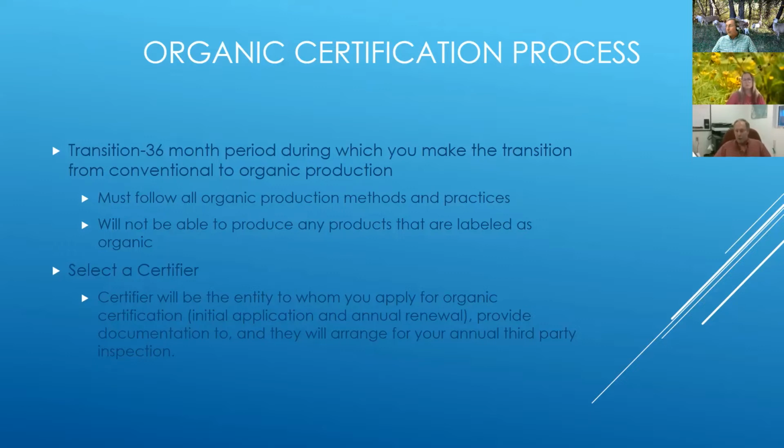There are a lot of certifiers out there that will go through the process with you. Here at the Allen T. Busby Farm, we use EcoCert, who is based in Indiana. However, I'm not at all endorsing them as being the certifier that you need to use. It's just one option. There are a lot of certifiers out there. You need to do a little research on them and find out which one you think fits best for you. But those are basically the two first steps you have to take if you want to move toward organic production.